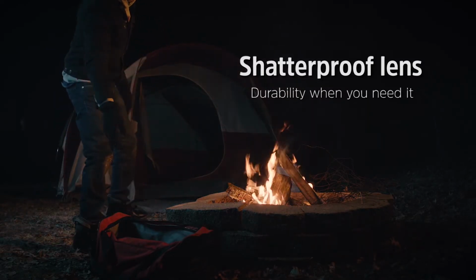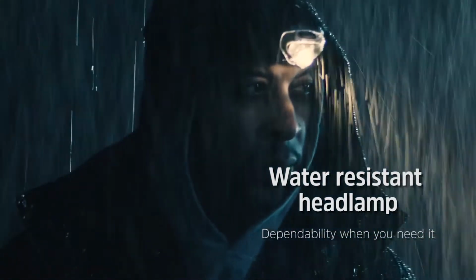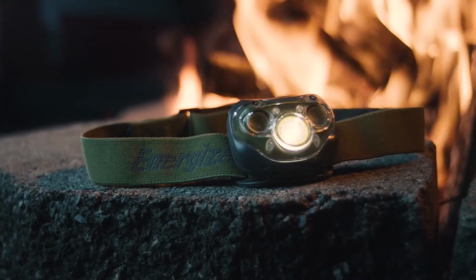Number 2. Washable band. Comfortable. Washable band that is easily adjustable. Great headlamp for kids, easy to wash and durable.